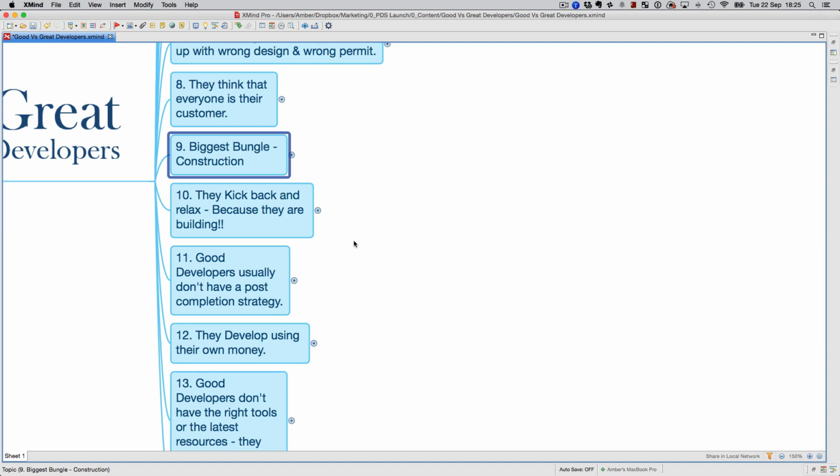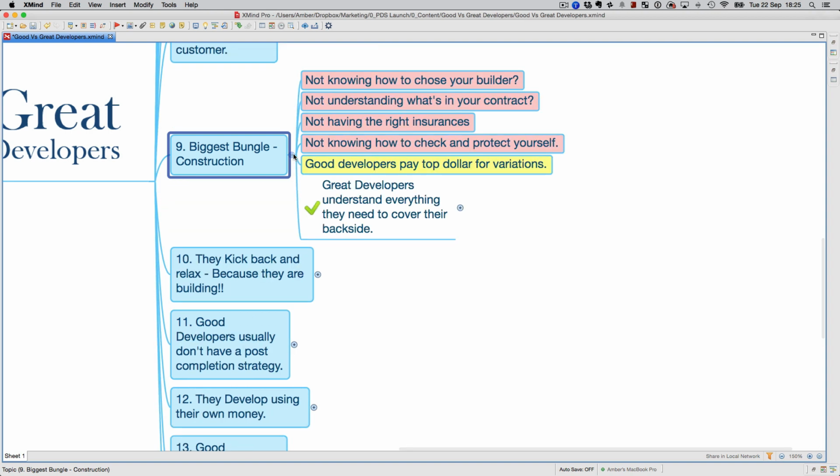The biggest bungle in development is construction, and you don't need to know anything. I'm not a builder, but I work with a builder. I live in Melbourne, but I'm doing a development in Brisbane, which is about to finish. It's 9 apartments, and I've dealt with other builders. So it's not necessarily that you've got to be a builder. It's not like I've got an edge because I do development here. I'm also doing developments interstate where I've outsourced the whole thing to another builder.